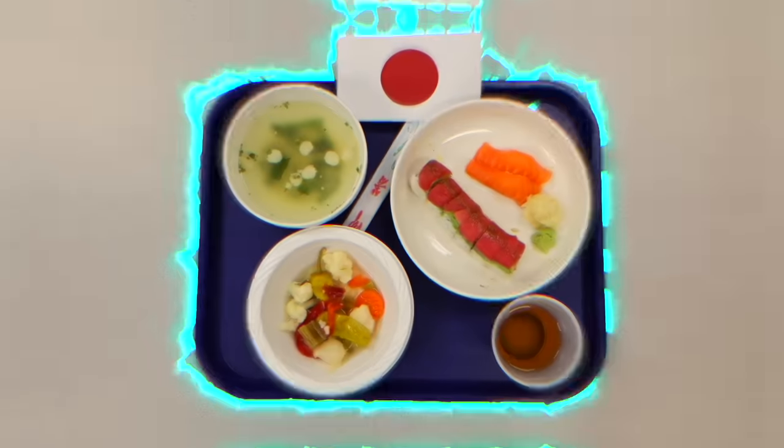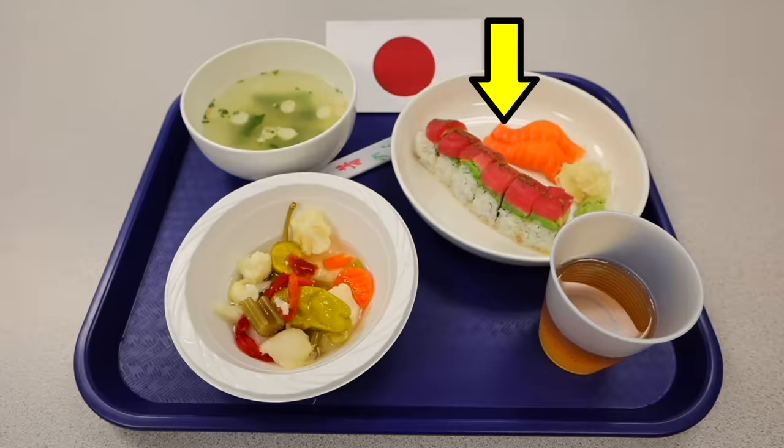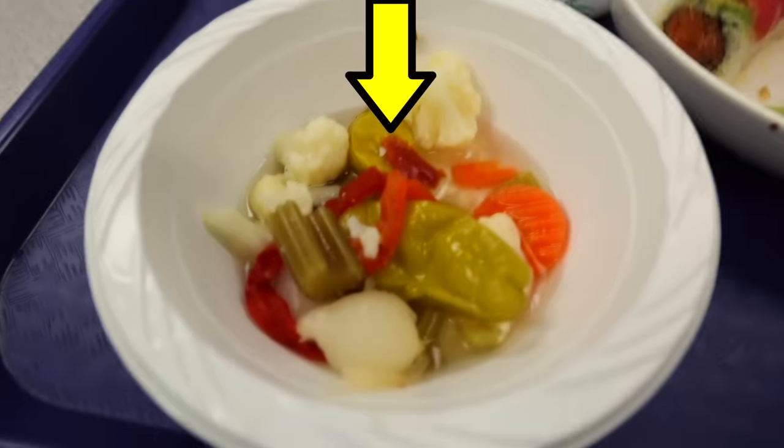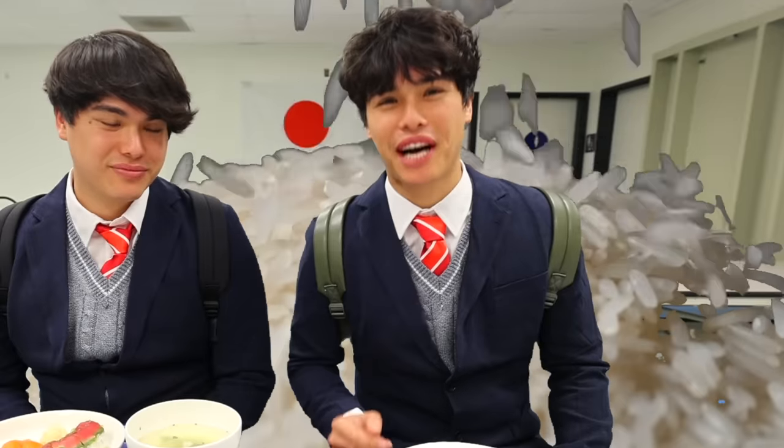So this is what a school lunch looks like in the US, and meanwhile, this is what a school lunch looks like in Japan. So the average school lunch might include sushi, sashimi, miso soup, pickled vegetables, and juice. But compared to 100 years ago, they served boiled fish and rice.